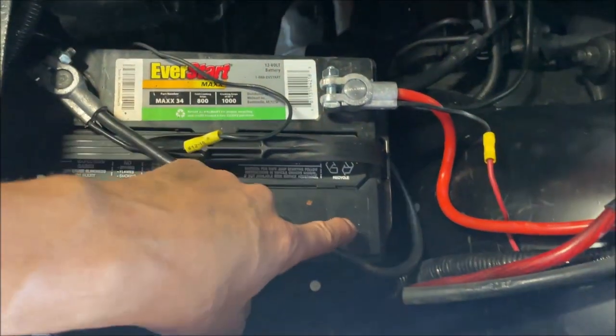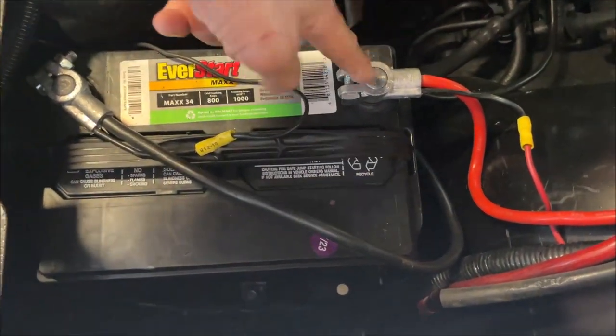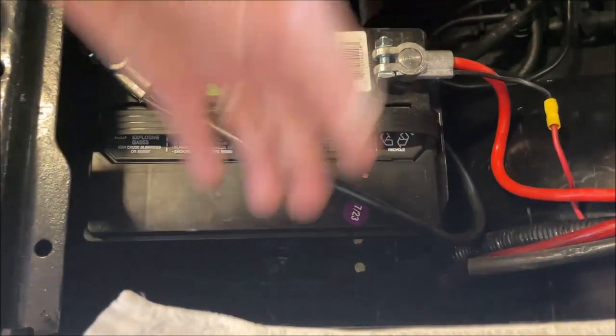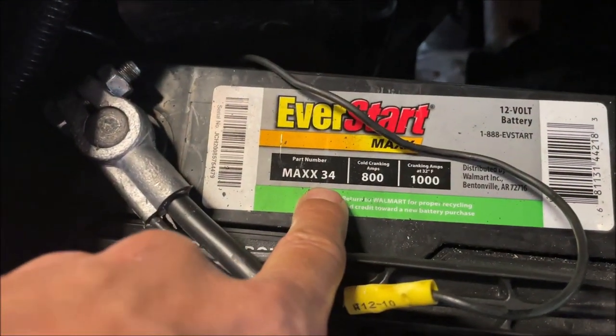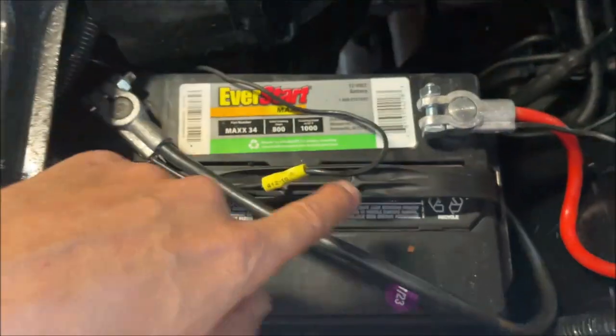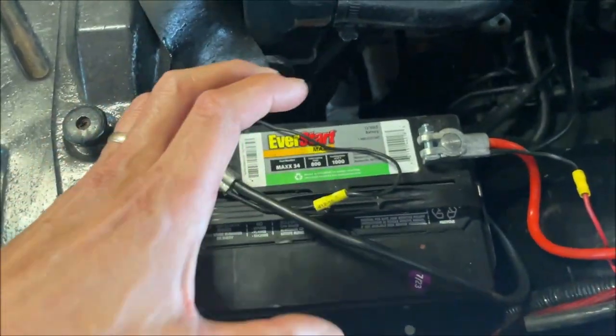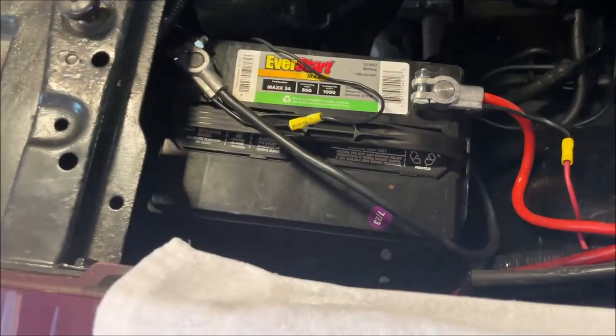Much better. The other one, if you remember, the posts were here. My understanding from talking to the old guys, it's supposed to be here, which makes sense, getting it farther away from the battery. This is actually, by the way, group size 34, supposed to have a 24. Hard to find a group 24 battery with the posts on this side. This is identical in size. The group size is the case size of the battery. It's identical to a 24, just about an inch shorter, so I'm fine with that.